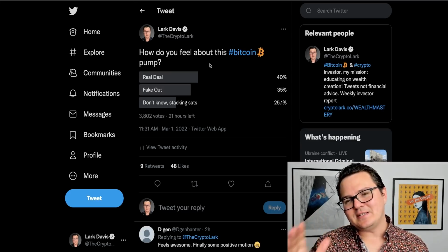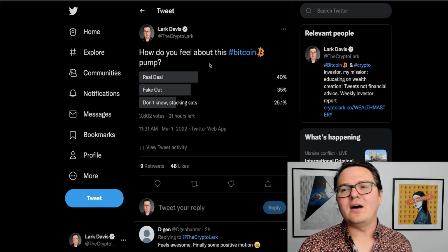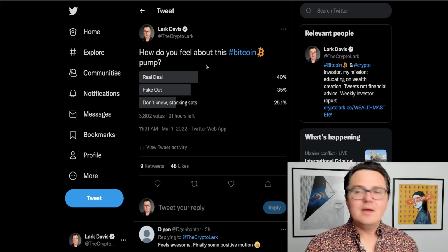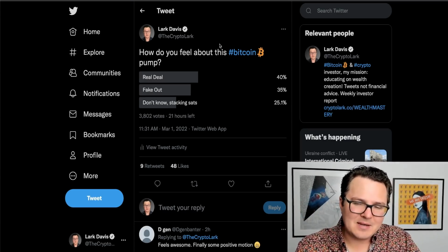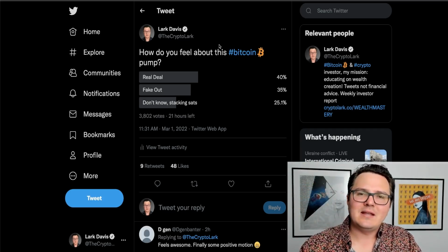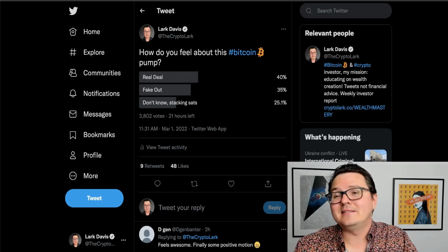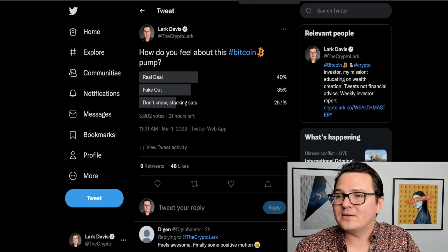So obviously, as we can see, the crowd is very split on how we are seeing this current market move. And of course, I'd like to know your opinion about that. You can come and share it over here on Twitter, or just hit me up down below in the comment section to let me know if you think this is the real deal for the breakout, or is this just a fake out that we are seeing.